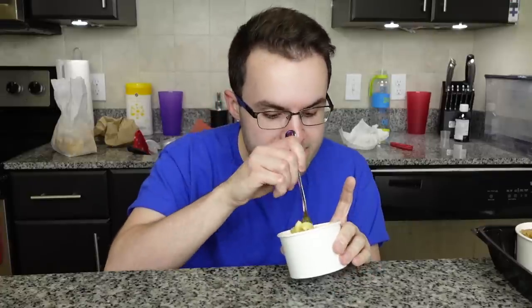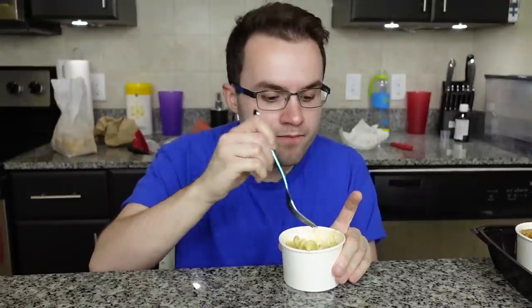I can't tell if it's homemade or if it's processed. It tastes like a hybrid between the two, to be honest. It does have a nice, sharp, cheesy flavor. There's a slight mustardiness too, which gives it kind of a homemade flavor. But the texture feels kind of processed, which is not always a bad thing. Like, I love processed mac and cheese.